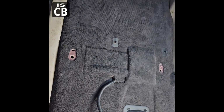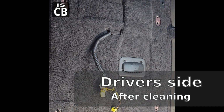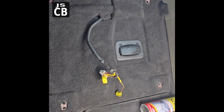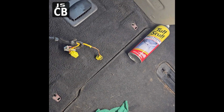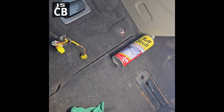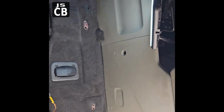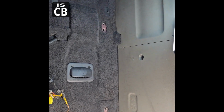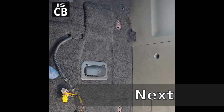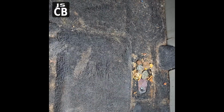Alright, just so you have a good before and after. This is after I scrubbed under the seat, scrubbed and vacuumed. Looks a lot better. We hadn't done that back floorboard yet. That's a floor mat, but as you can imagine, seeing where those seams are, it's going to be ugly under there too. We're going to do the passenger side front first. Go ahead and bolt the driver's seat back down. We'll go pull the passenger seat and keep going.